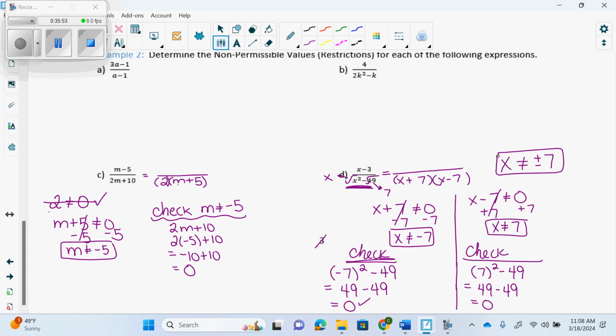If you do the whole question and you don't box any answers, are you letting anyone know that you know what the answer is? No? You're letting everyone know that you got some math and you can do math. But unless you box your solutions, we don't know if you know what a non-permissible value is or if you just can do math with stuff and things. So always box your solutions so they know that you know what a non-permissible value or restriction is.